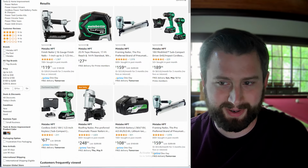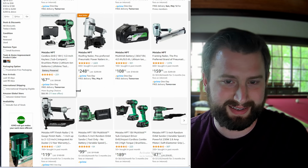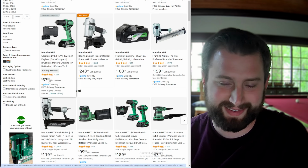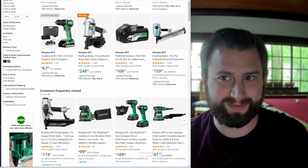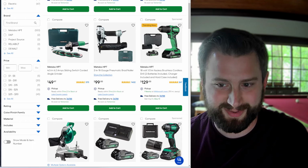If you scroll through some of the stuff here, it's super easy to find this. Check this out. Here is the subcompact drill kit. It's $67.09 at Amazon right now, which is an awesome deal. I love that drill. It's fantastic. If I were to find that at Lowe's right now, it's $129.